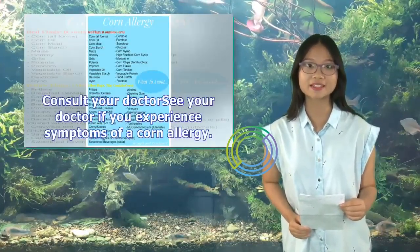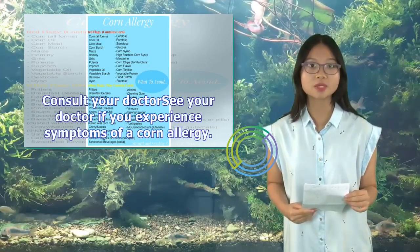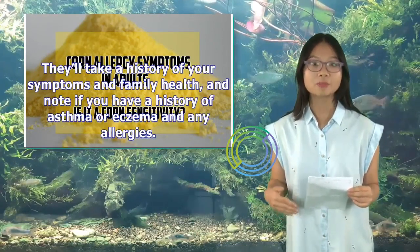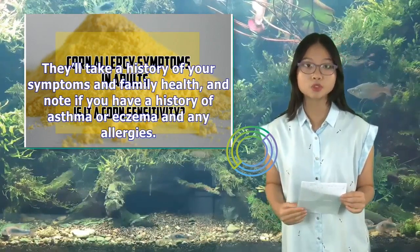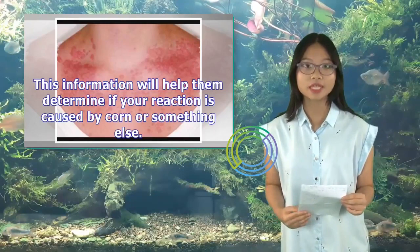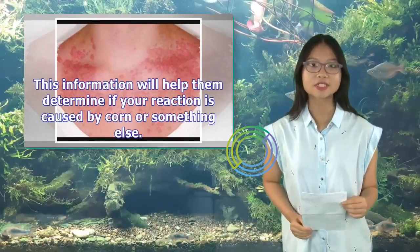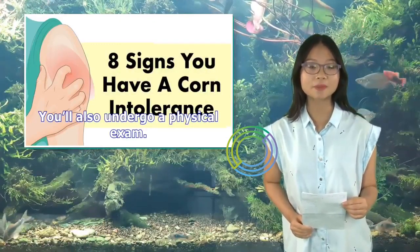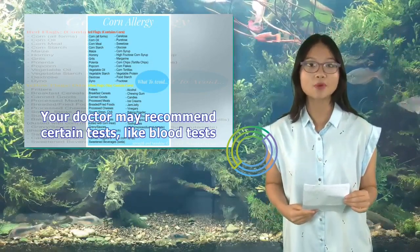Consult your doctor. See your doctor if you experience symptoms of a corn allergy. They'll take a history of your symptoms and family health, and note if you have a history of asthma or eczema and any allergies. This information will help them determine if your reaction is caused by corn or something else. You'll also undergo a physical exam. Your doctor may recommend certain tests, like blood tests.